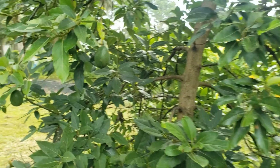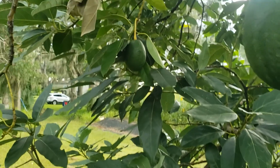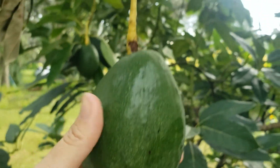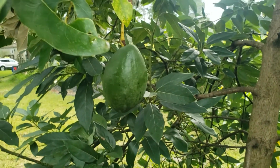Just across the way is one of our avocado trees, and they're coming in. They're pretty. They're not ready to pick yet. I'm not sure if they're like the mango, if we'll have to pick them and let them ripen on the counter.